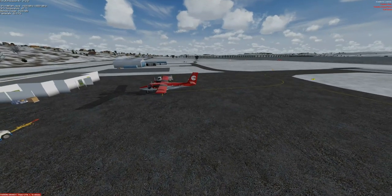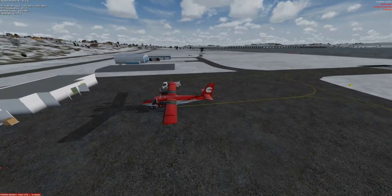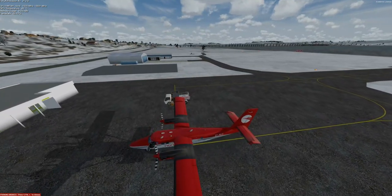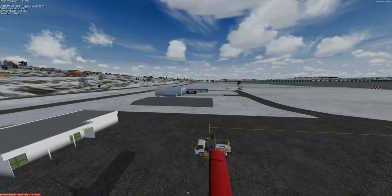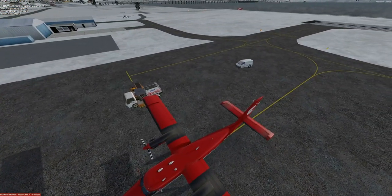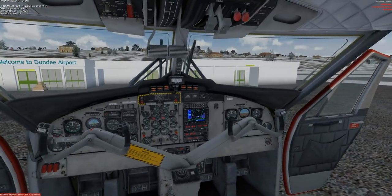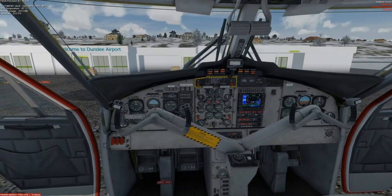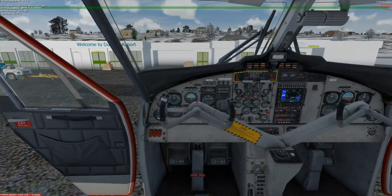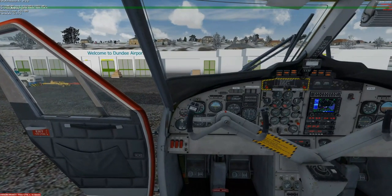Master caution button has been pressed. Okay, Captain. Briefing. This flight is 231, and this will be an IFR flight. I will be the pilot flying this leg, along with first officer flying duties. We adhere to company standard operating procedures for the flight. If we disagree on any procedure during the flight, we agree here. We are equally responsible.